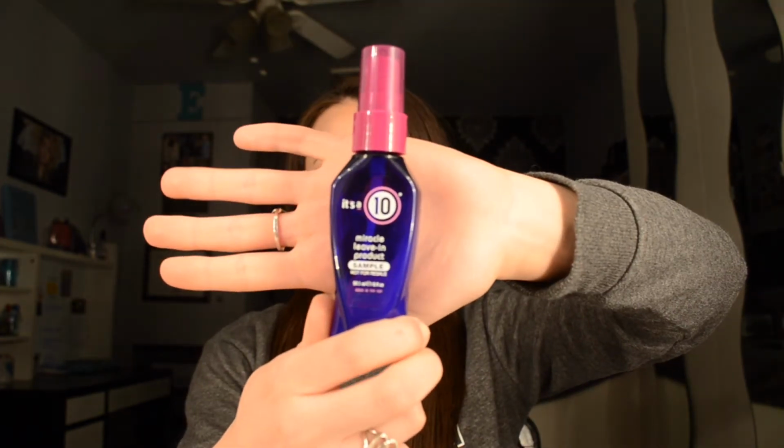I hope this is focusing because on the last clip it wasn't focusing and I'm sorry, but I'm not going to refilm it. I'm not going to redo it. I'm just not.